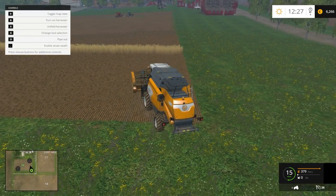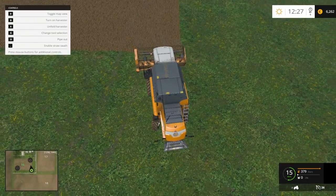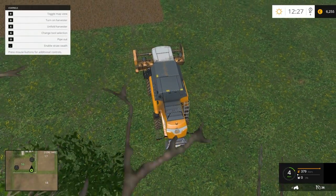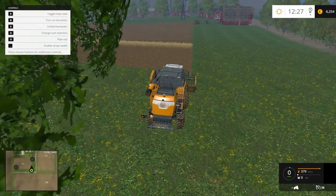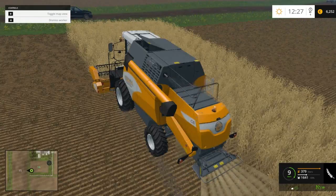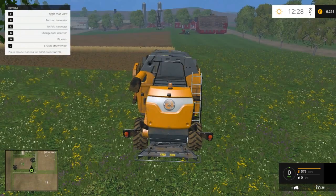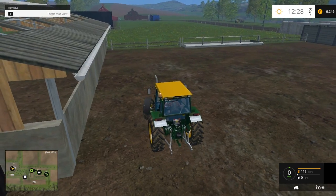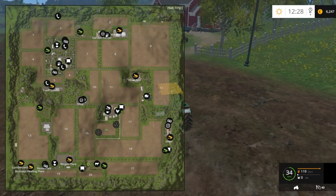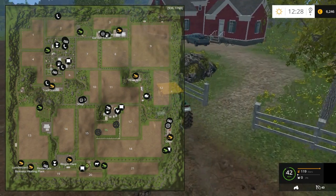Get them all set up for next time. There we go, he's ready. He's ready for anything. This guy, I don't really need that tractor. Actually, I can bring him home, though. This tractor. Where is he, exactly? Oh, he's all the way down there. Oh, my.